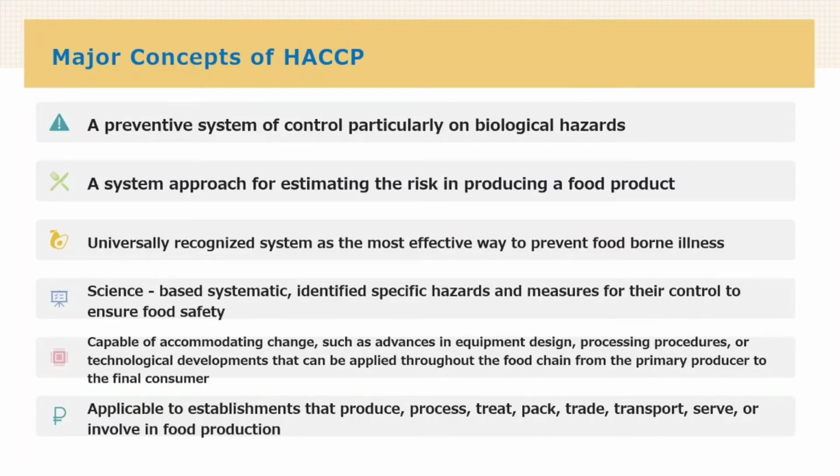Science-based, systematically identifying specific hazards and measures for their control to ensure food safety. Capable of accommodating changes such as advances in equipment design, processing procedures, or technological developments that can be applied throughout the food chain from the primary producer to the final consumer. Applicable to establishments that produce, process, treat, pack, trade, transport, serve, or are involved in food production.